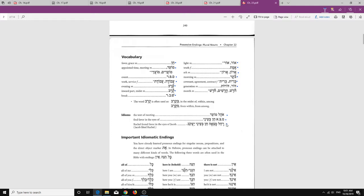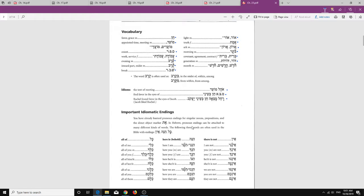Here's an example the authors give us. Rachel matzah chen be'ene Yaakov. So Rachel found favor in the eyes of Jacob. Okay, and then rather simplistically, we could say Jacob liked Rachel. That's kind of what that means, finding favor in the eyes of someone.